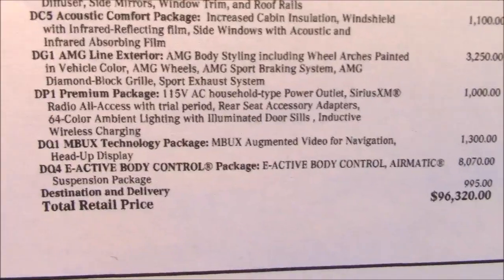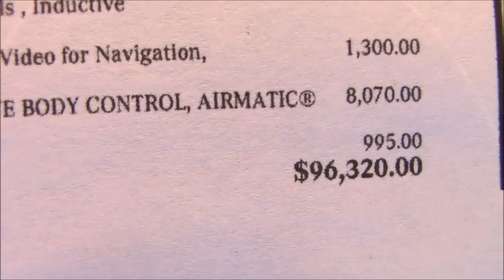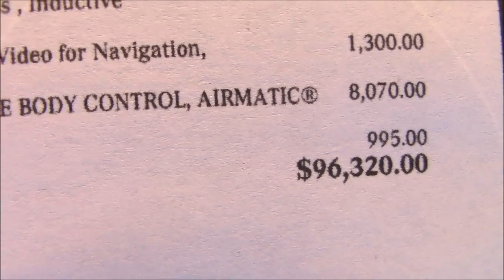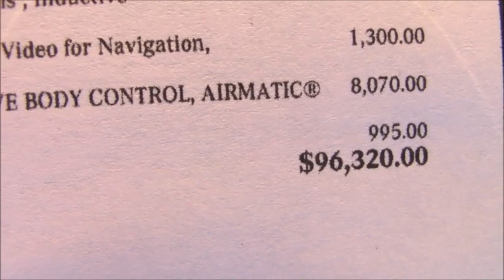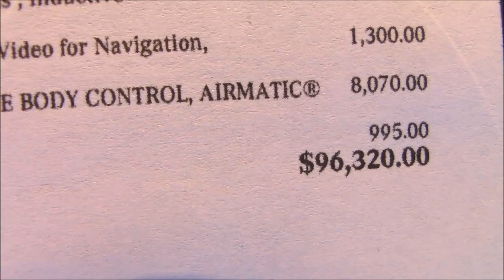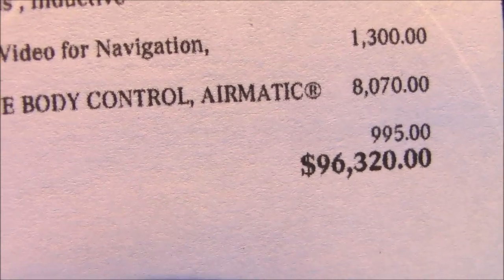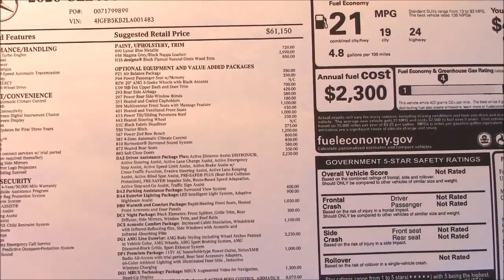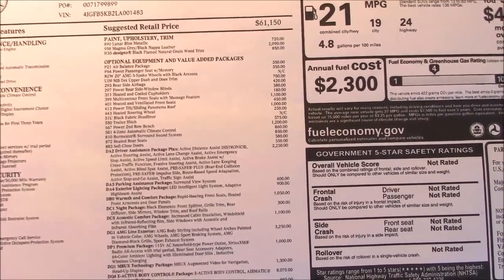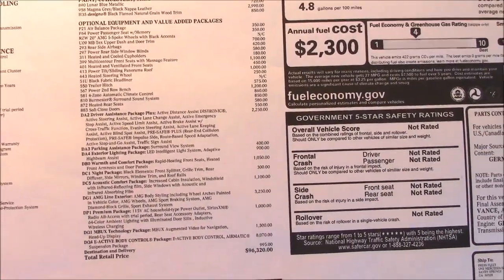Oh, what's this? There you go. $96,320 plus tax, license, and dealer dock fee. So we're looking at $100,000 here. The total options came to $35,170, just in case you're interested and don't want to do the math yourself.